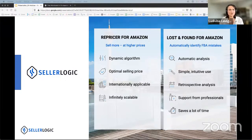On the right, as I shortly mentioned, this is the second tool that SellerLogic offers. It's called Lost and Found. It is aimed at FBA sellers. It analyzes all the FBA reports, and there are many, to identify the errors, mistakes, and lost products and stock from Amazon. It helps sellers to claim reimbursements and assists them in the communication. I won't go into the detail because we are focusing on the repricer today, but it might be a topic for next session. If anybody is interested, they can reach out individually.